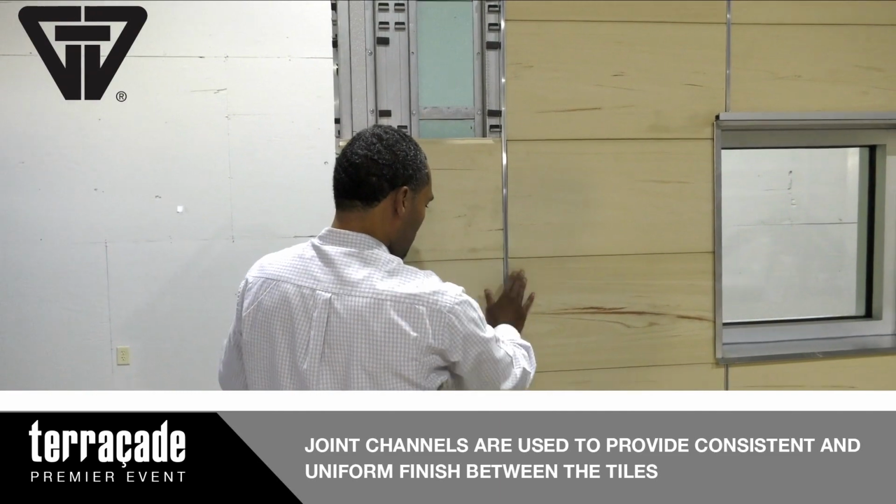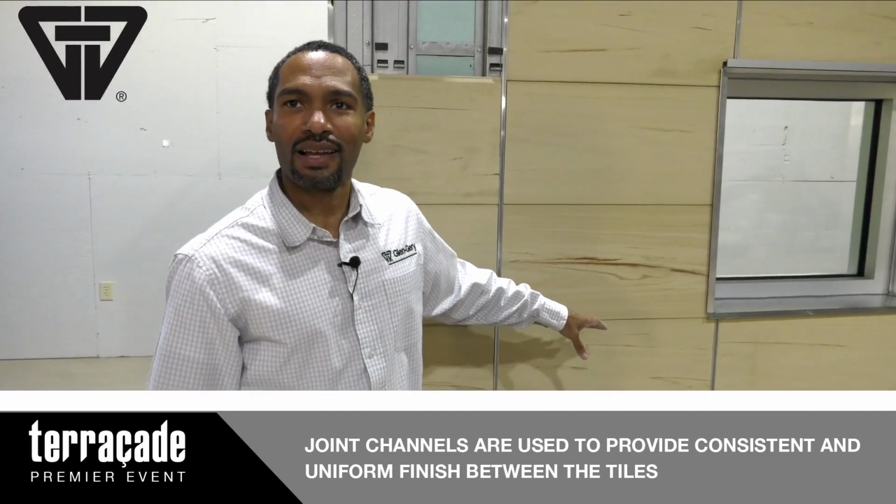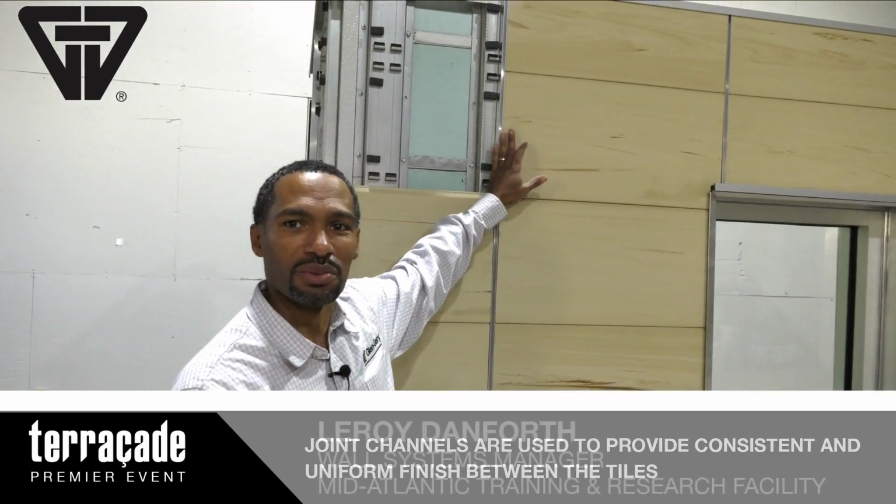To give you a consistent and uniform joint finish. Obviously, that's not attached, and in a real installation that will be attached to the assembly. So that's a little bit about our Terraçade wall assembly.